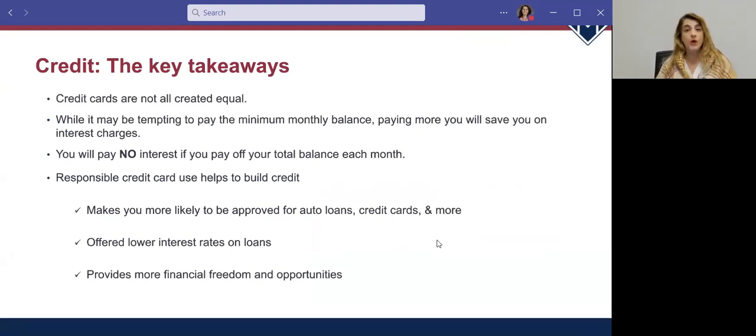Key takeaways I want you to leave with today: credit cards are not created equal. Ask questions. Is this a fixed rate or a variable rate? What's the maximum I can spend? What other fees are there? Well, there's going to be a late fee. Is it a $50 fee or is it a $25 fee? Do they put the fee on there at midnight if it's not paid by the 1st? Or do they give you like a 5-day grace period and then they give you the late fee? It's different for each card.